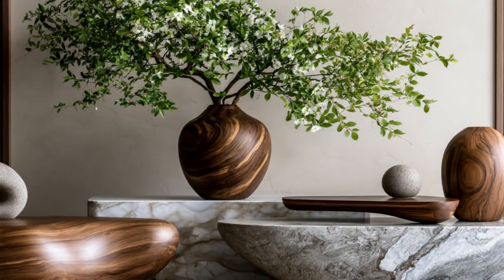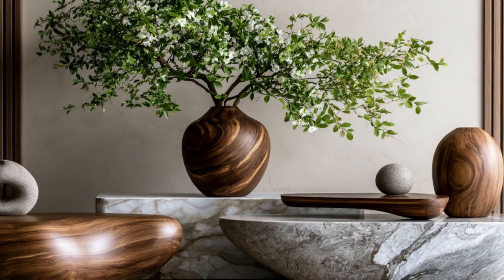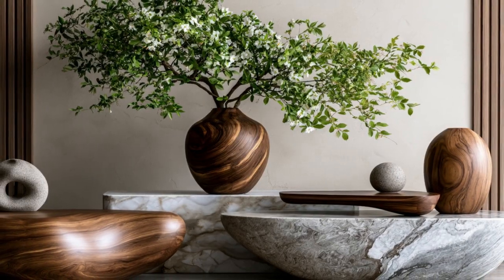Stay with us as we explore inspiring ways to bring this artistic approach into different areas of a condo.